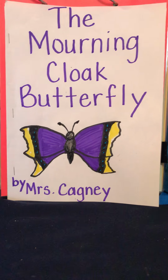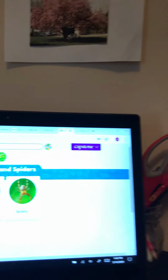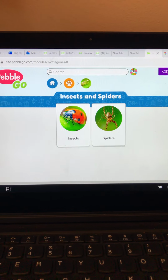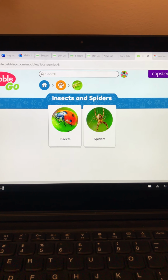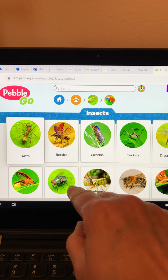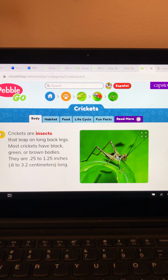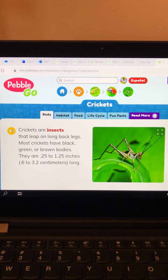Today, I want to show you a way that Mrs. B might have shown you. I can't remember. I think she did on Pebble Go, but we have to figure out your 2 sources today. That's going to be your assignment. So once you get on Pebble Go, then you click on insects, and let's say you decide to do crickets. Okay, so here's your information about the body description.